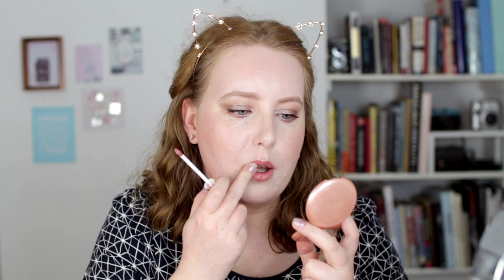To set everything in place, I'm going to be using the Maybelline Super Stay setting spray. I don't have any high-end setting sprays just yet. I do really like the sound of the Urban Decay one, however, I get through setting sprays really, really quickly, so I don't want to invest in one just yet.